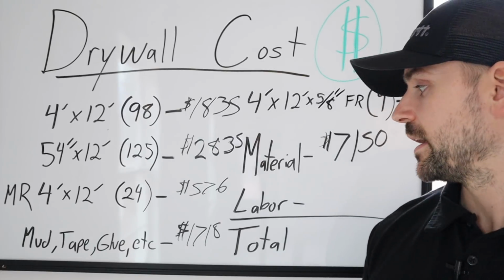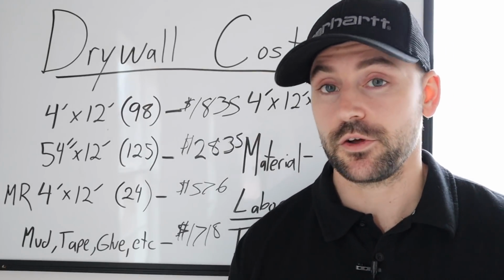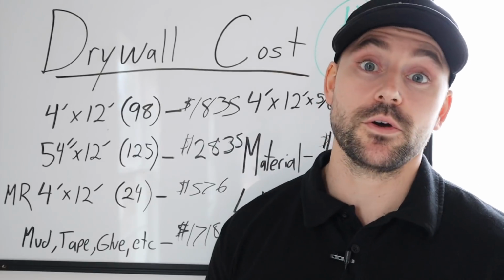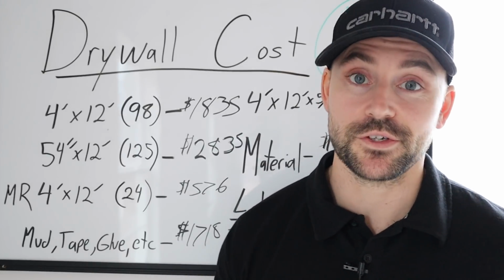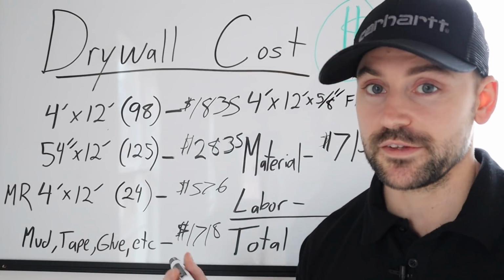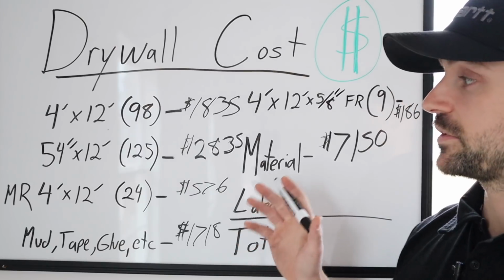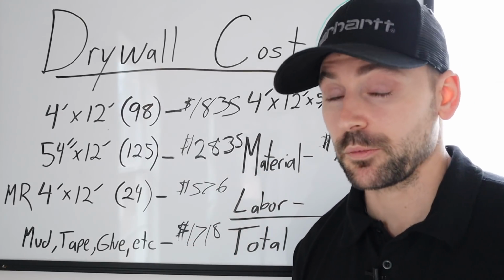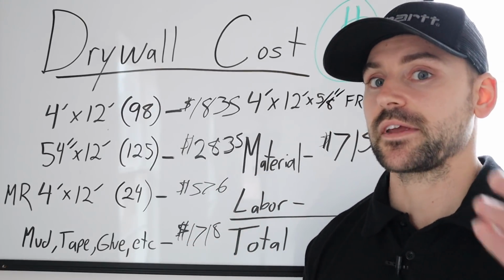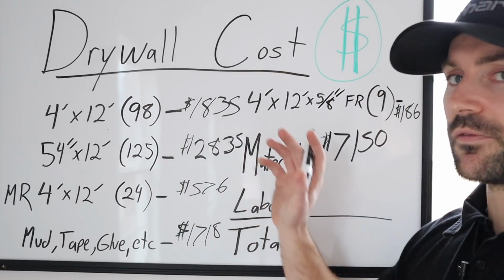Also, labor right now seems to be more expensive, and inflation has been going up. So the price I'm showing you here, even in my area, might change by next year. Just keep all that in mind when I show you this labor cost, and even for the material. Material fluctuates too, especially wood right now. It went up really high this past year, and it's finally come back down some. So just keep all this in mind. This is just for reference.